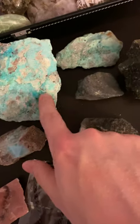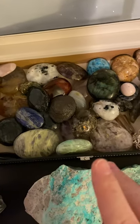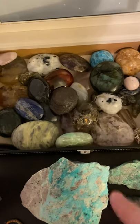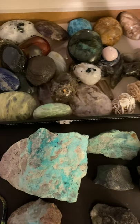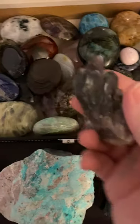Chrysocolla. I absolutely love chrysocolla. And I found this. This is actually an old watch case I had. So I found this extra one and I took away the cushions for the watches and put my palm stones in there.